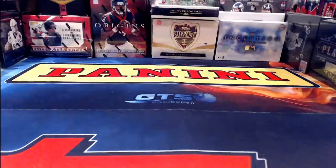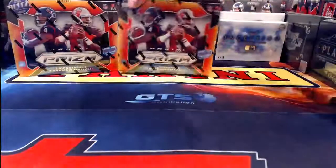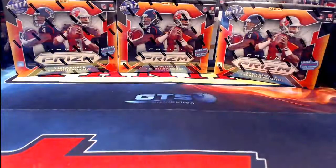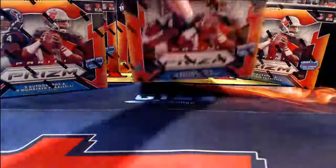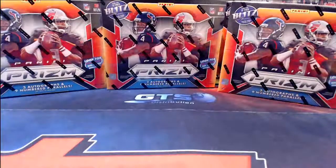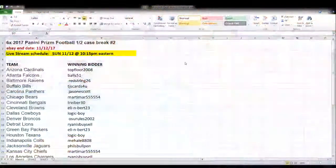Tonight, of course, you guys know I haven't been breaking for a couple of weeks. I had so much stuff to do, and now we're back on track. We just have one break tonight, so it's not going to take us a whole lot of time to get done. That is a half case of Prism. We broke the first half of this a couple weeks ago, actually. That was one of the last breaks I did before I took my break. There's a lot of break in there, isn't it? So yes, this is the back half of that case that we started before.